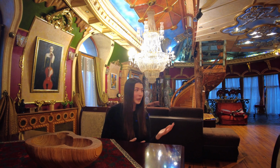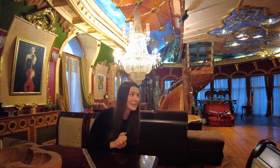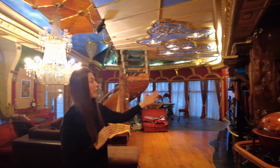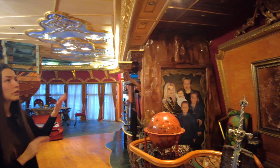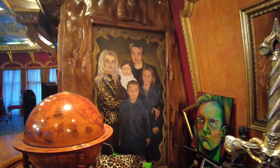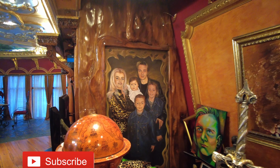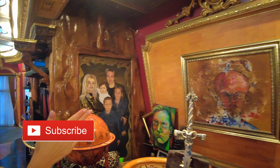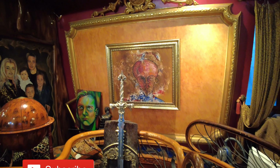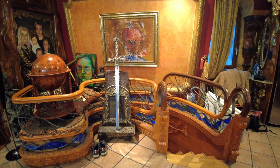And I want to show you what it looks like because it's super interesting and it's very unique. On this wall we can see the portrait of the architect that used to live here, and he actually designed this place, and this is him and his family. And right next to the portrait you can see a weird picture of, I would say, alien and a very heavy sword. How do I know that it's heavy? I already tried to take it.